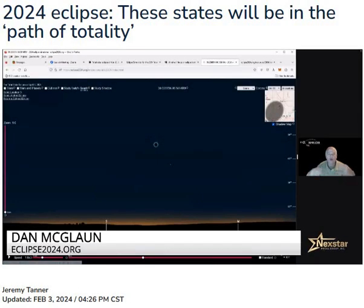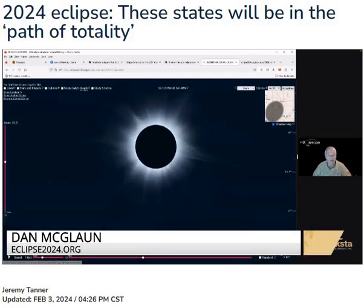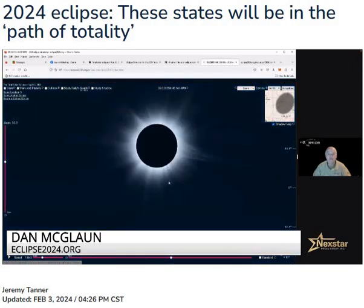You have the orange glow, and it is beautiful, and people scream and yell and they cry, and it's just wonder. You may see prominences. You may see a corona of a different shape, but for several minutes, you see the most beautiful thing you'll ever see in your life. And this phase you can watch without eclipse glasses because the moon is covering the sun for you.